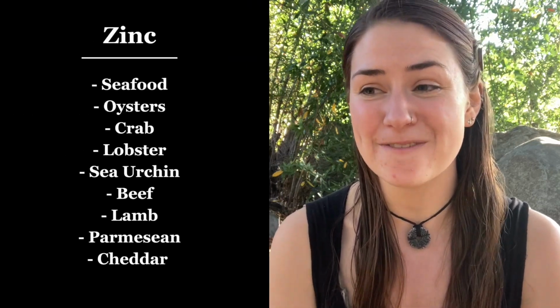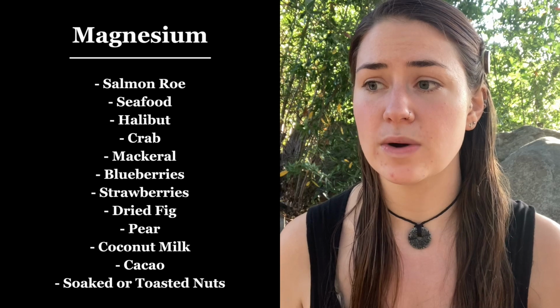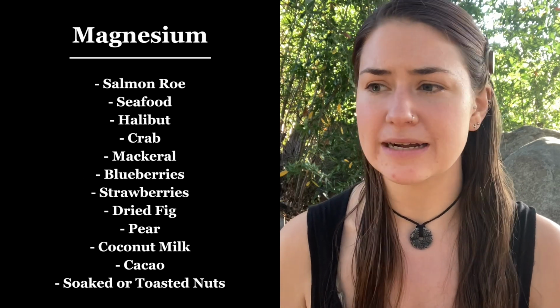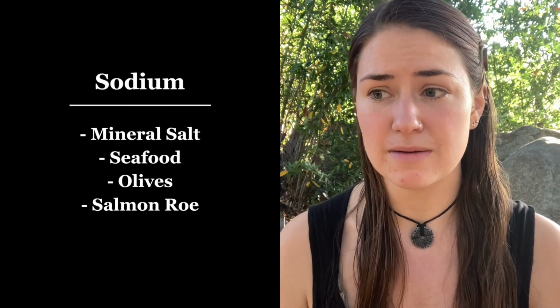But anyways, some good examples for zinc are seafood, oysters, especially crab, lobster, sea urchin are really good. Beef, lamb, Parmesan, and cheddar. For magnesium, salmon roe, seafood like halibut, crab, mackerel, blueberries, strawberries, dried figs, pears, coconut milk, cacao, and soaked or toasted nuts. For sodium, a good quality mineral salt is going to be the best.